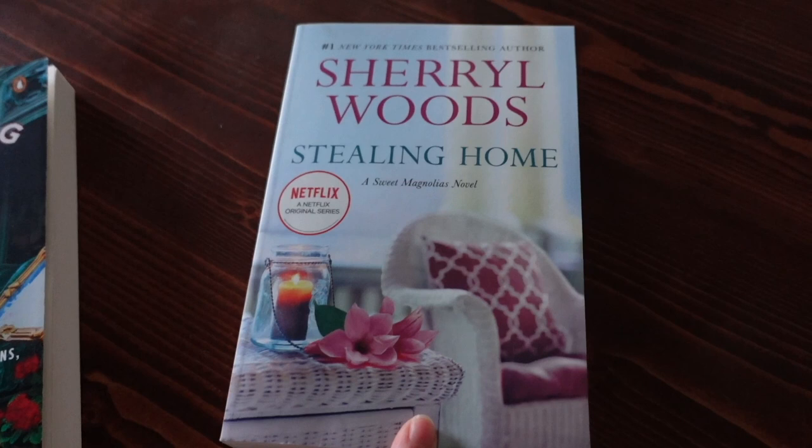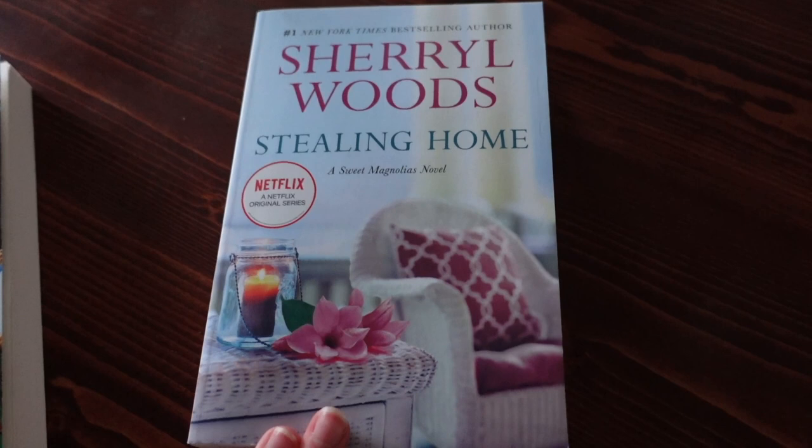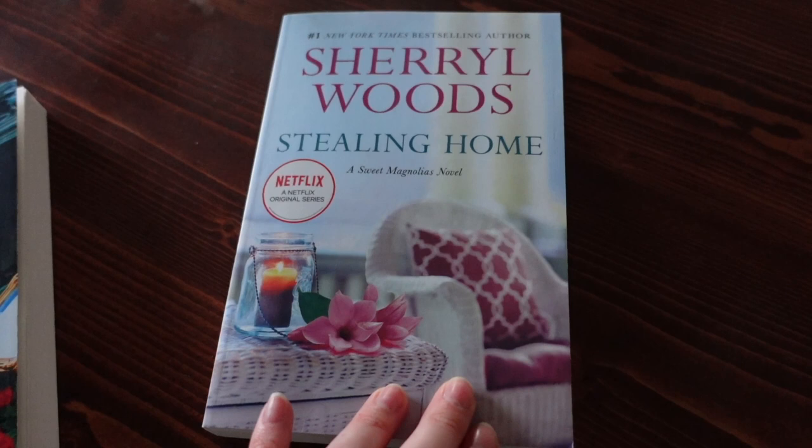So I was crossing my fingers that I would enjoy it, and I'm only through chapter two, but it's really, really good. And I hope that it's just as good as the TV series. I'm sure it will be. So I'm reading that right now.